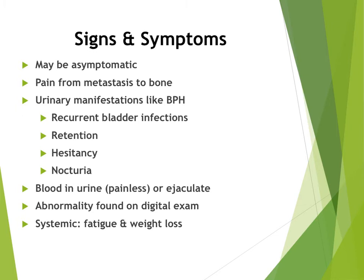It causes no pain, or actually blood in their semen. It could be that they are going to get a physical exam and they have an abnormal DRE. Systemic signs and symptoms, though, could include fatigue, unexplained weight loss, and one of the first places prostate cancer tends to metastasize is bone, and so sometimes they show up with bone pain, especially in the back and the legs, because it has invaded the spinal cord.